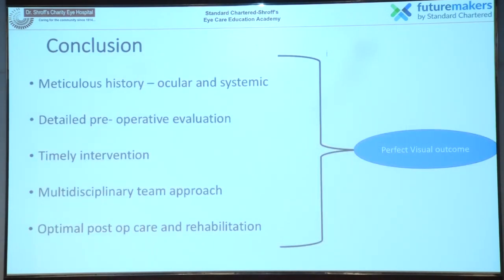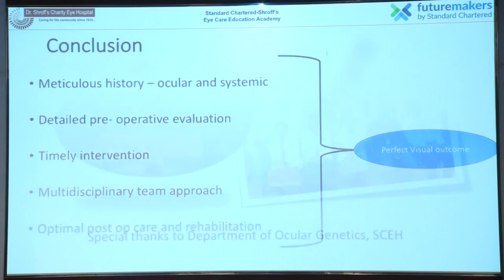Therefore, to conclude, in all these conditions, a meticulous history, both ocular and systemic, a detailed preoperative evaluation of the bony abnormalities, timely intervention to prevent amblyopia, and definitely a multidisciplinary team approach are needed. But the care does not end without optimal post-op treatment and rehabilitation, thereby giving a good life and a perfect visual outcome. Thank you.